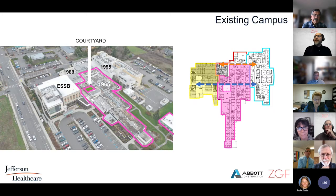So that pink portion is the 1965, the oldest portion of the campus and now there, and that will be removed. That's a significant chunk. It takes out major circulation with the image on the right with the blue dashed line, which is the most used thoroughfare going through the campus connecting across. The orange arrow up at the top of that drawing on the right is more of the staff functions. When we take that pink portion out, that's really kind of disconnecting the hospital.